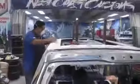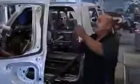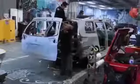So a whole lot has happened in the last 24 hours. All the fabrication is done. The roof is actuated. The trunk is actually done. The next step is get the bodywork done on the actual van, get it in the booth, get it painted, get it back over to final assembly. A couple days, we should be good to go.